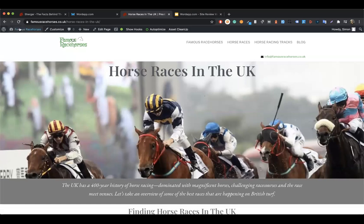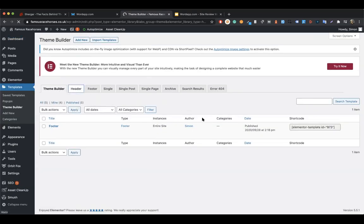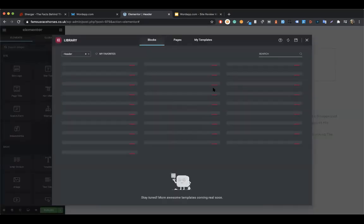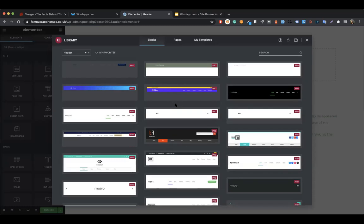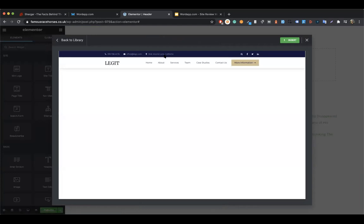So if I check the theme builder for the headers, for example, let's take a header. I didn't even know about this. This is all new to me. And so much easier than the way I did it. So here I have a bunch of different header formats. And let's take one that has contact information in it. This one, for example. It's at the very, very top.